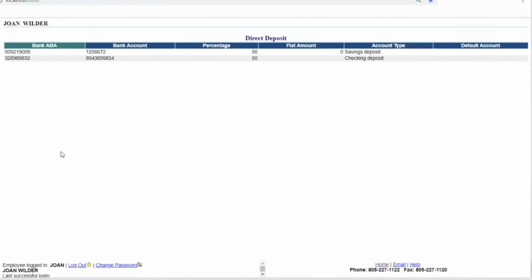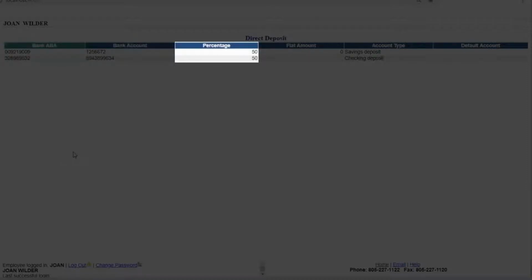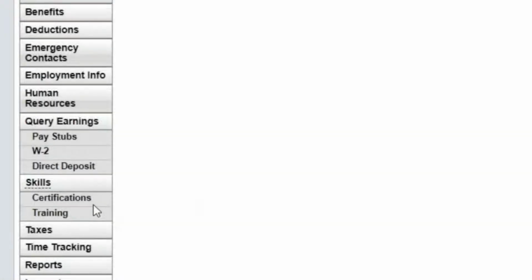Direct Deposit shows the user not only the bank information that receives the direct deposit each pay period, but also includes the percentage breakdown of each check into multiple accounts if applicable. In this example, the user is splitting each paycheck evenly into a savings and checking account. The Skills tab includes any certifications and training that the given user possesses, the information for which comes directly from the employee maintenance modules within the system.